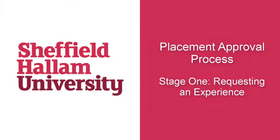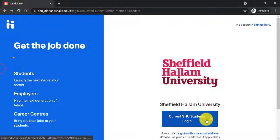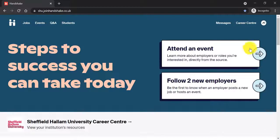Stage 1. Requesting an experience. Once you've successfully secured a role, whether through Handshake, self-sourced, or you've been allocated a role, you'll need to log into Handshake and go to the Careers Centre, located at the top right of your homepage.